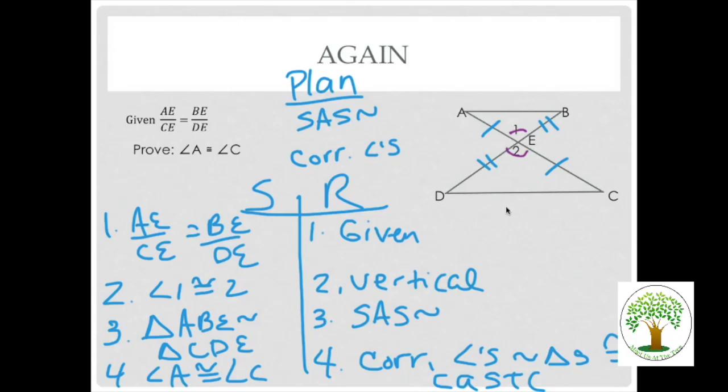And I'd like to put it as capitals. I don't know why. It just feels wrong to do abbreviations. So corresponding sides of similar triangles are proportional. CSSTP. CSSC. All right.